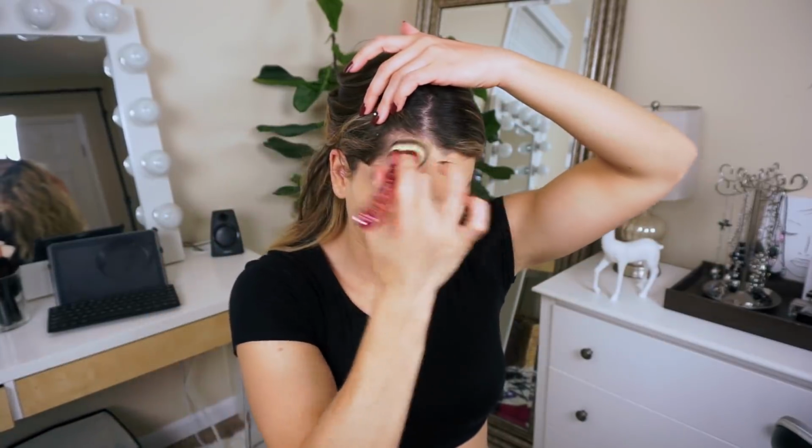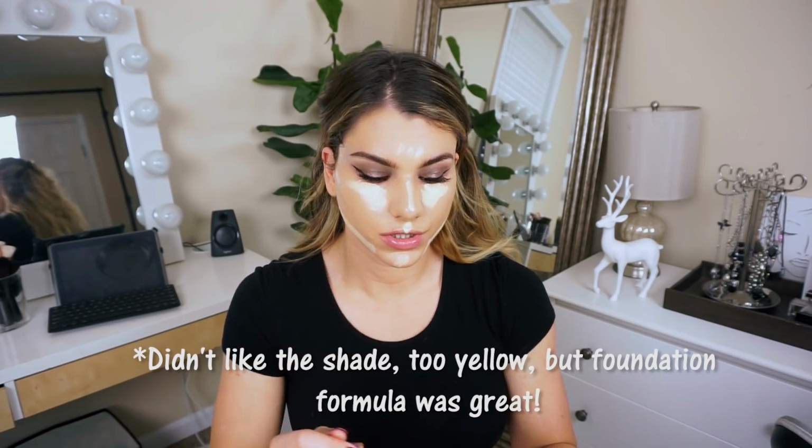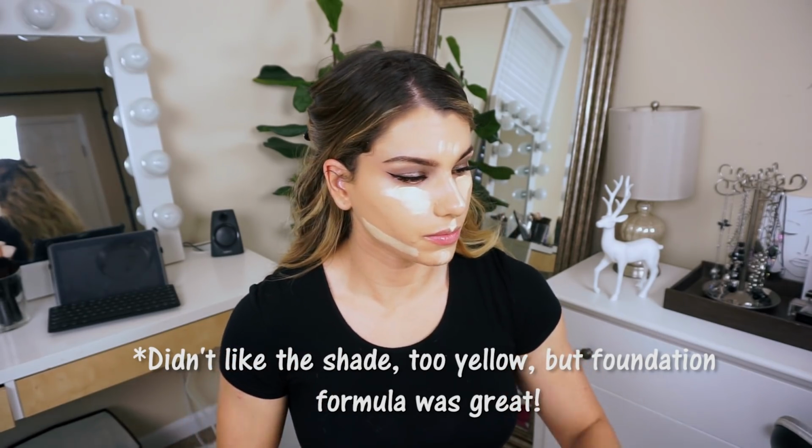Cover up my burn. I accidentally burned myself with a curling iron right there. Tarte Shape Tape Concealer to highlight. I didn't really like that foundation too much. At least I don't think I do. So I'm gonna kind of correct things. Let's see. What brush do I want to use? We'll use this guy. We'll use the Real Techniques to help blend this in.